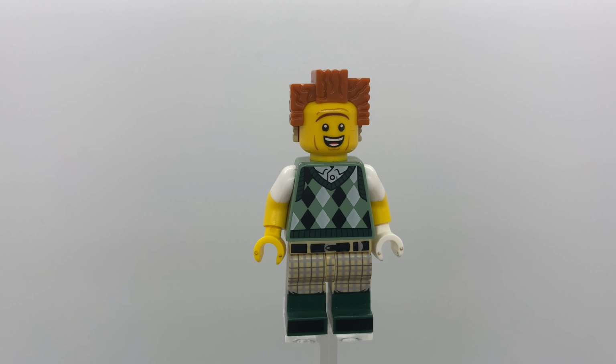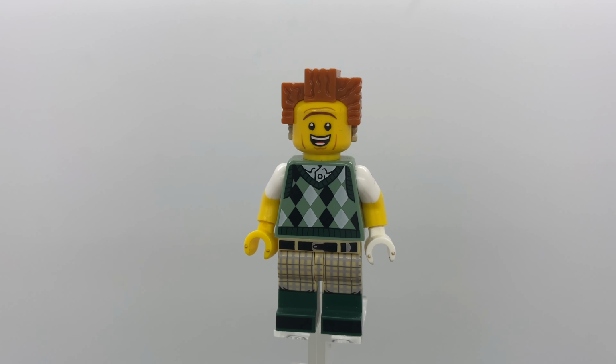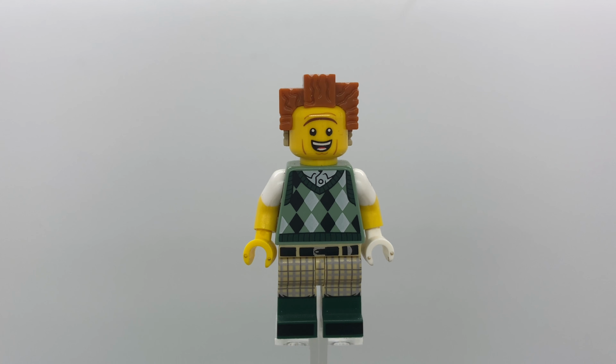And I think he's just a fun one to have, a very exclusive one to have, as he only came in one minifigure series. And he's definitely one that I am glad that I own. However, there's definitely 7 more figures that I own that I enjoy more than this one.